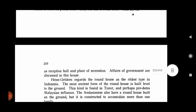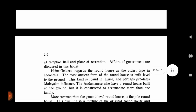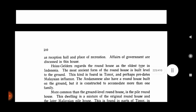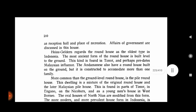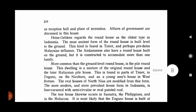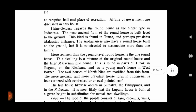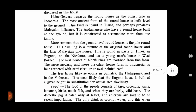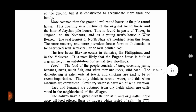Heine-Geldern regards the roundhouse as the oldest type in Indonesia. The most ancient form of the roundhouse is built level to the ground. This kind is found in Timor and perhaps predates Malaysian influence. The Andamanese also have a roundhouse built on the ground, but it is constructed to accommodate more than one family.